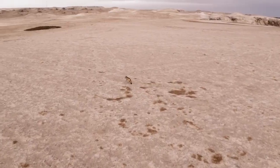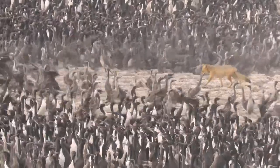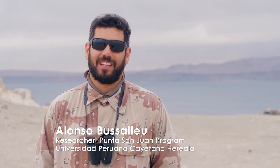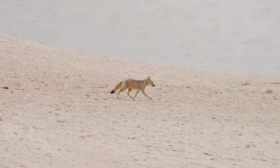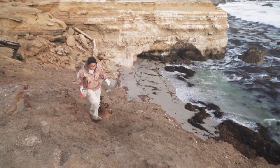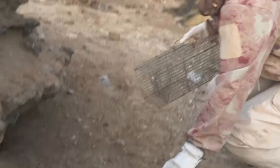Lately, one of the concerns we've had is that foxes are coming in much more frequently. This definitely has an impact, not just on the penguins, but on the other species like the guano birds. One fox here can eat 20 penguins, 40 penguins in a year. This might sound a small number, but this is not sustainable in time. Captured foxes are relocated elsewhere. But they aren't the only predators that have found their way onto the reserve.